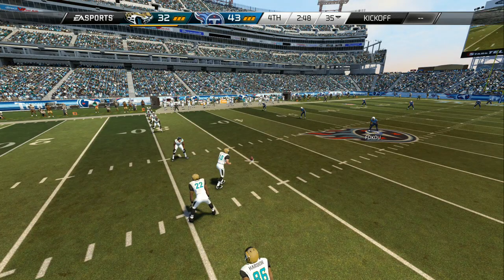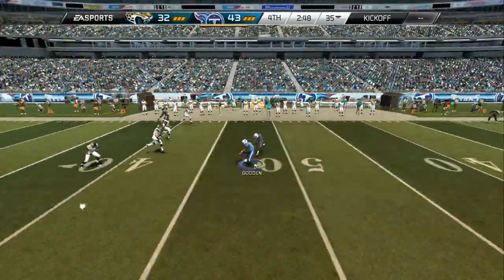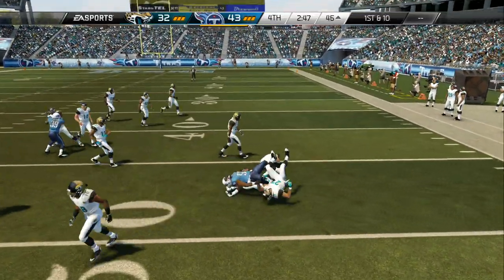They're lining up here for the onside kick. The receiving team has the recovery.